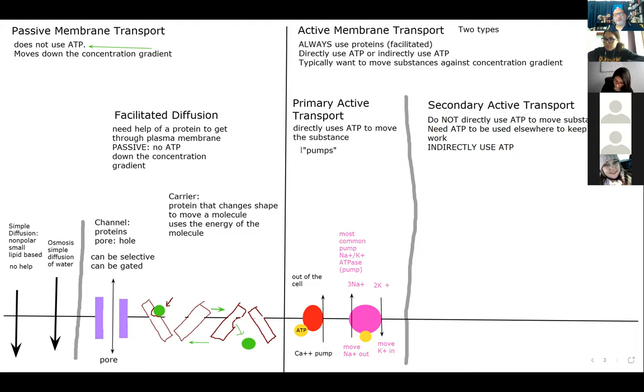Now, remember our primary active transporters we call pumps. Our secondary active transporters are called co-transporters. Why do you think they're called co-transporters? And when I say co, what does that usually refer to? More than one. Yeah, more than one, exactly. Basically, what these co-transporters do is they use the energy, or the driving force, let's say it that way, of one molecule to do the work to move a second.